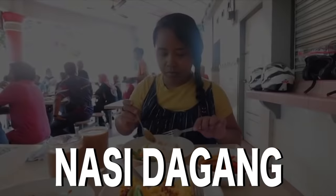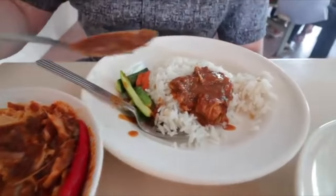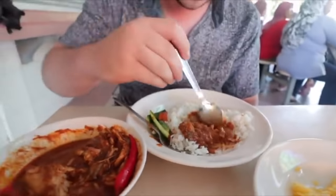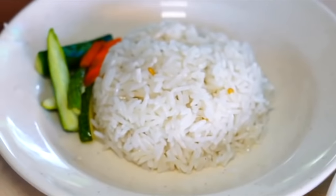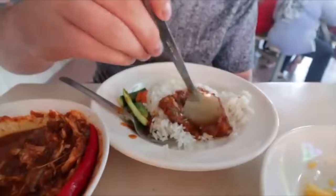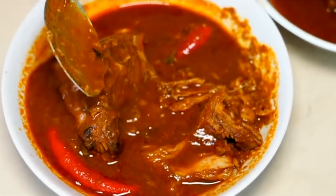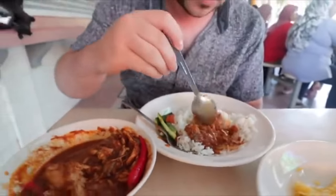Nasi dagang, a Malay rice dish famous in the East Coast states of Kelantan and Terengganu. It is commonly eaten for breakfast. Rice is cooked in coconut milk, fenugreek seeds, and other spices. It is served with fish cooked in a fragrant red gravy with chili paste and other spices. It is best eaten mixed together.